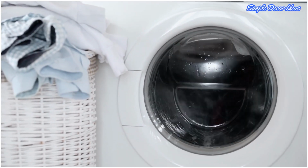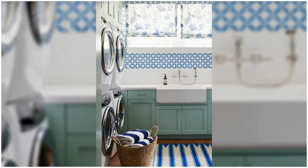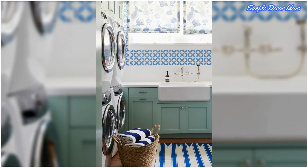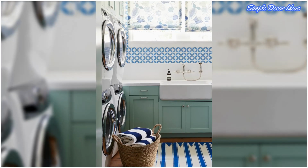1. Double your load. If you have a large home or family, consider doubling your machine count so you can buy back some of your time. In this perfectly preppy laundry room designed by Mark D. Sykes, the many shades of blue provide a pleasant distraction from the extra appliances.